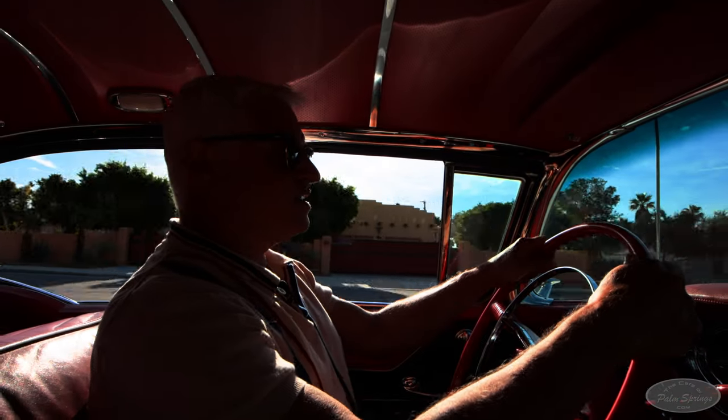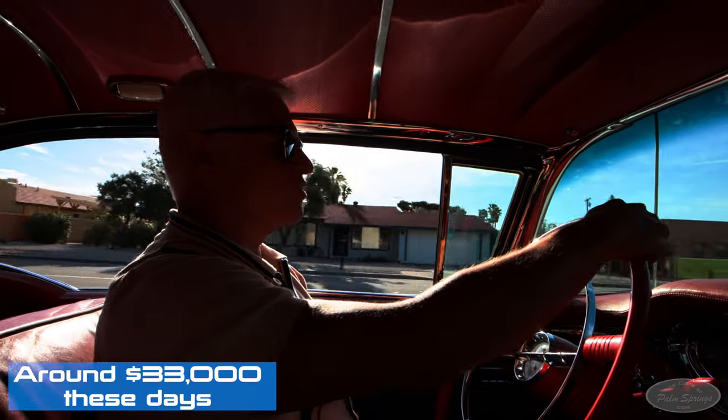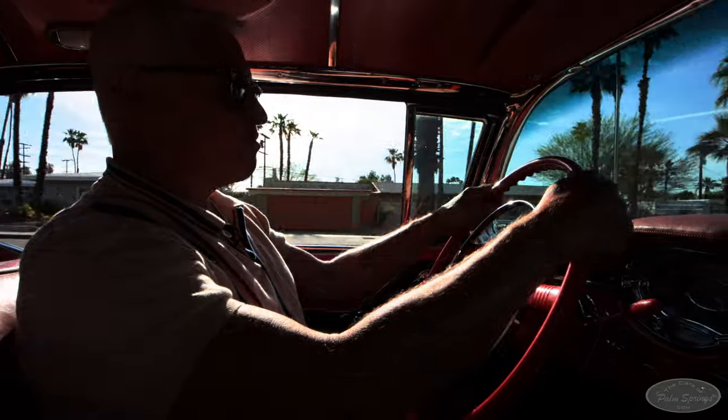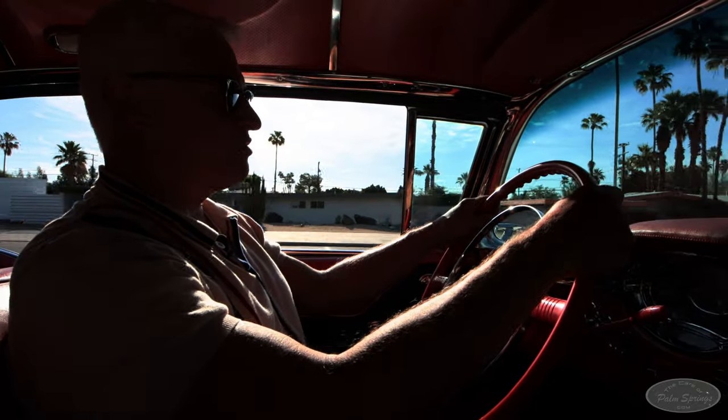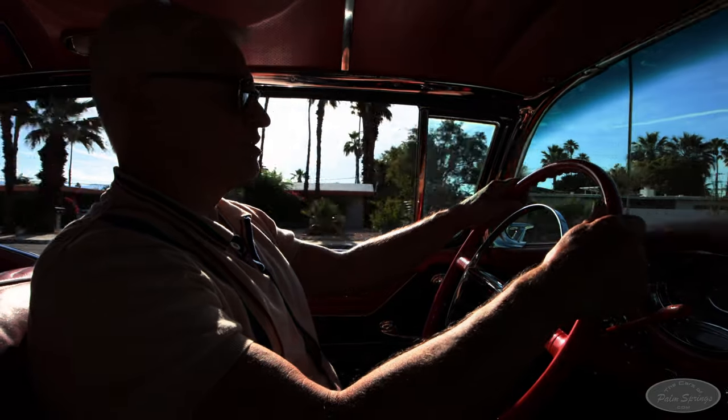In 1956, this car cost $3,204. Oldsmobile was a fairly high-end brand for GM. You could almost buy two Chevrolets for the cost of this car when it was new.